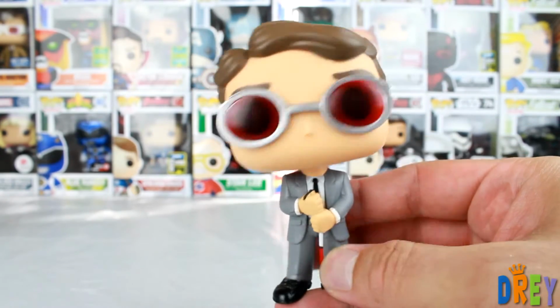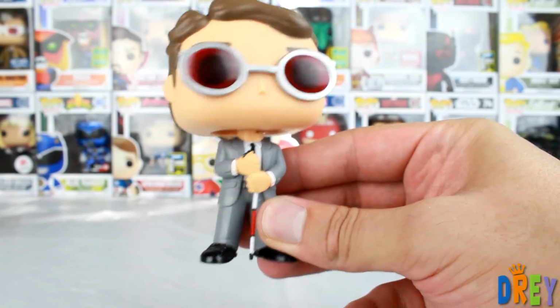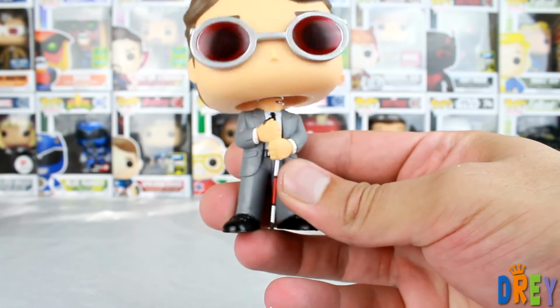Whoop. He escaped. Then, pretty good pose. Just with the cane standing there, and a pretty decent suit. I do like that they actually thinned him out.